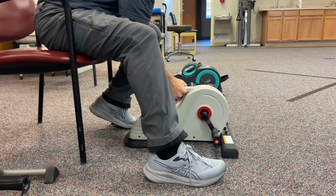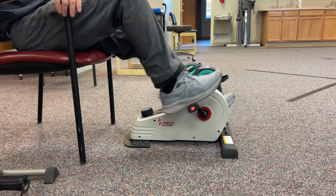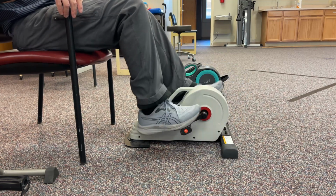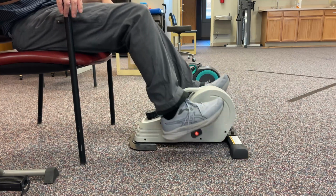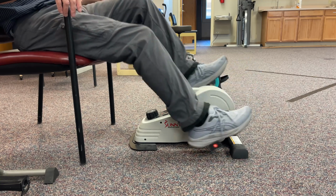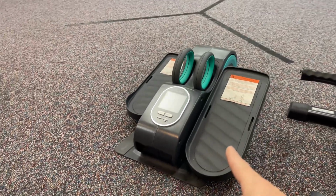But again, tiny pedals, not a lot of clearance from the floor to the pedal, which means that your client, your family member, they're just not gonna get a lot of range of motion. And if they have something larger than a men's 9 size shoe, they're probably gonna catch their heel on the floor. That's where the Cubii comes in.